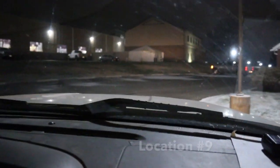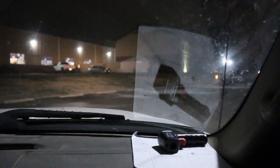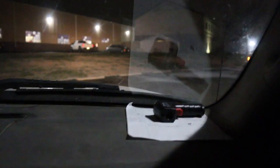Alright guys, this one's great. This is 3 parking lots here, or 3 areas that we have to take care of. They must be running 3 shifts again.